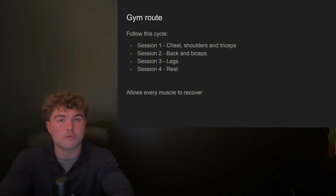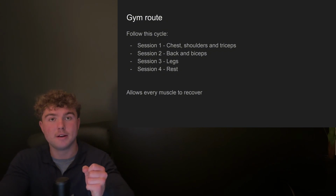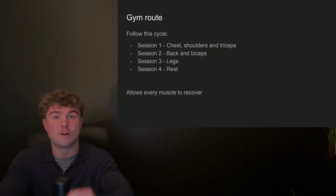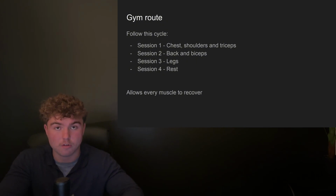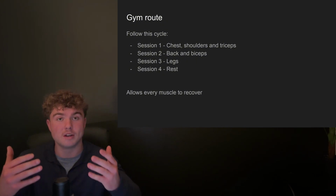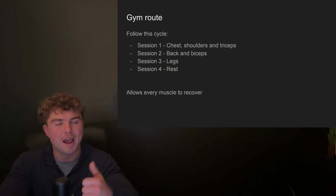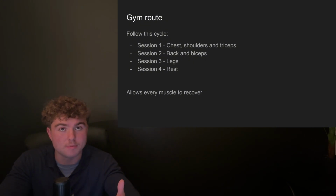Now, if you just want to train 3 days per week, you can do session 1 on Monday, session 2 on Wednesday, and session 3 on Friday. Or you can just train Monday, Tuesday, Wednesday, and take the rest of the week off. But you also have the option to, well, train 6 days per week, doing the cycle twice per week. It really depends on how much time you have and how much you love working out, I guess. By doing this split, you give every muscle enough time to recover, which, as we know, is an essential part of gaining muscle.